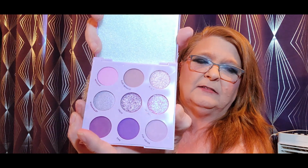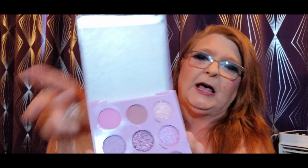I'm sure everybody has seen the inside of this palette, but I'm going to show it again. And that's the Lilac You a Lot. And the orange one. I don't want to ruin the box because I'll give it to a friend.